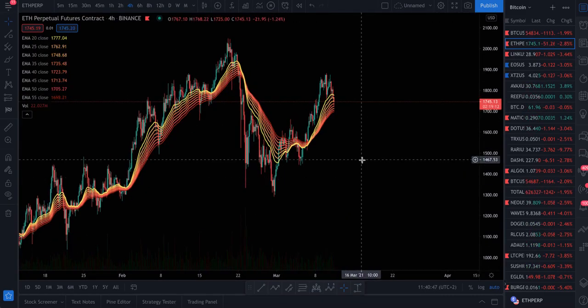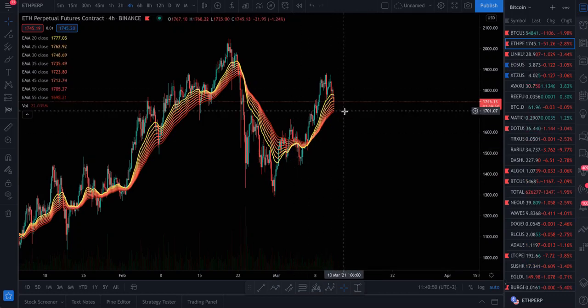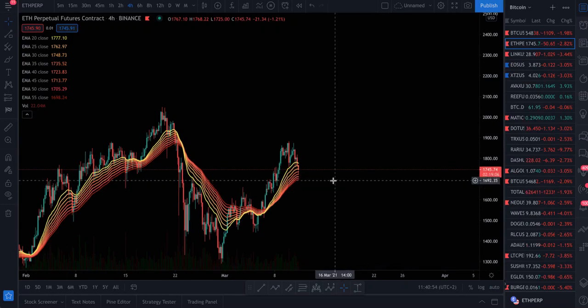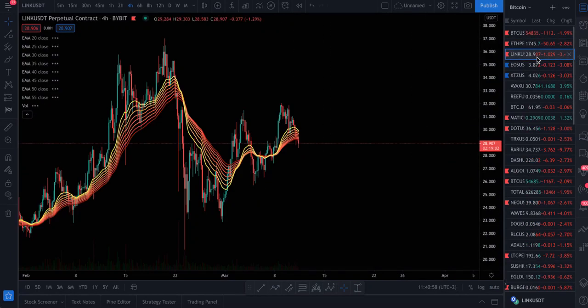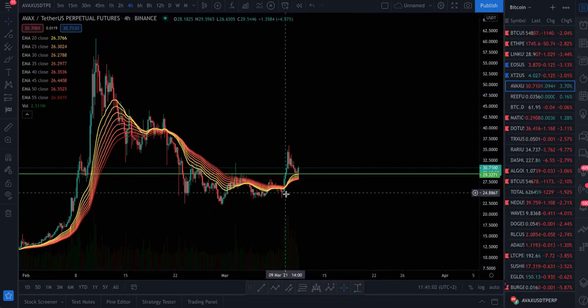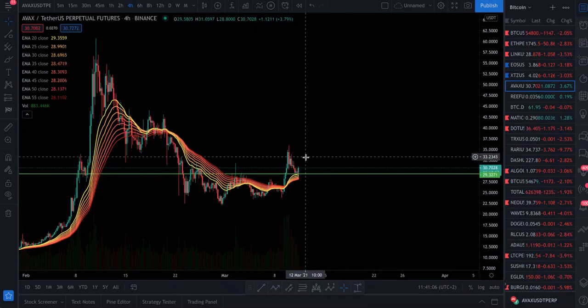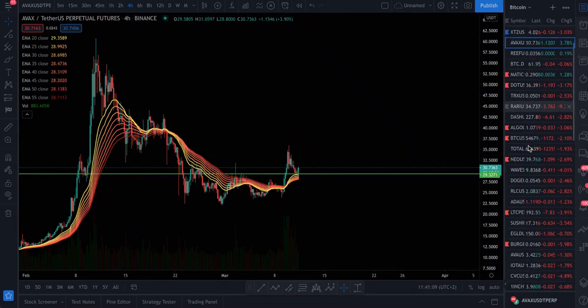Ethereum, this is an exponential moving average. We broke well above that. I think we could see a break on Ethereum very soon, in my opinion. And altcoins will follow eventually. We got Link down below the EMA, not a good sign. AVAX is popping today. It did that whole 30% 2 days ago, and now it's exploding essentially.